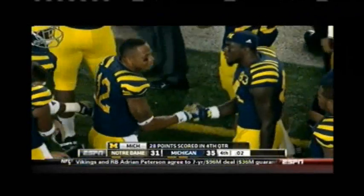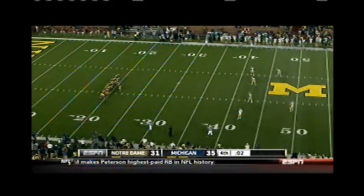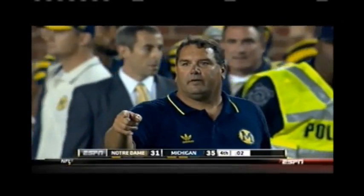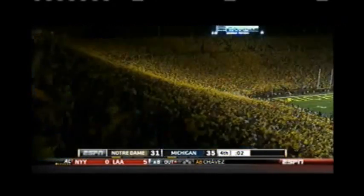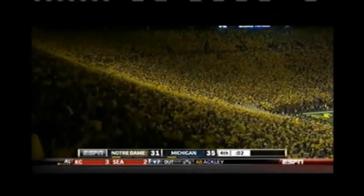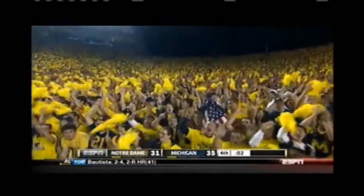Denard Robinson hits Roy Roundtree, his first completion of the night to Roundtree. Overall, Denard, the young man from Deerfield Beach, Florida, 4 touchdown passes and 1 rushing TD. A signature win for Brady Hope early. 114,000. A record crowd in the big house. And I don't think one of them, folks, has left.